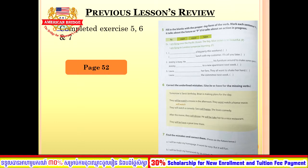That's right. So in our Writing Bright 1 so far, we completed exercises 5, 6, and 7 on page 52. You remember there were 4 words. In the first one, you need to fill in the blank with the proper ending, the ing form of the verbs, and make each sentence talk about the future, about the action in progress as well, right? So the 4 words such as fly, meet, move, and have, okay? You need to complete that. I hope you already did that.